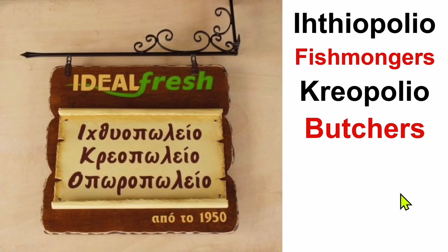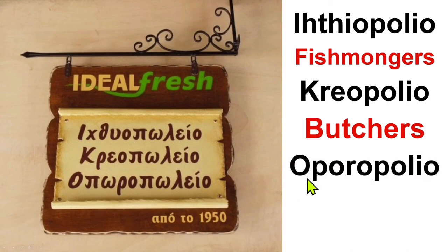And the last of the words, we have O, P, O, the two O's there. We have a lot of O's, as you can see here, and the same ending. So O, P, O, R-O, P-O, and then lio again. So altogether, emphasis on here, opropolio, which means greengrocers.